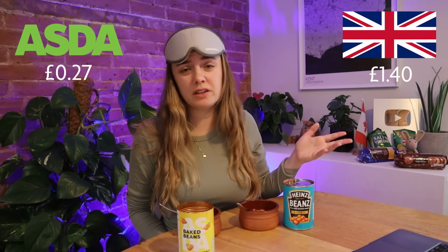415-ish grams. On Tesco right now, it's £1.40, but they often are on Club Card. So if you got a Club Card, you get them cheaper, or you buy the pack of 4, and it usually works out a bit cheaper per can.